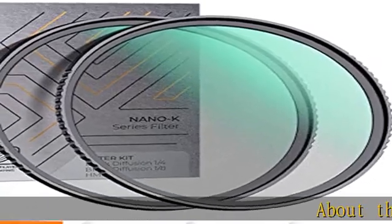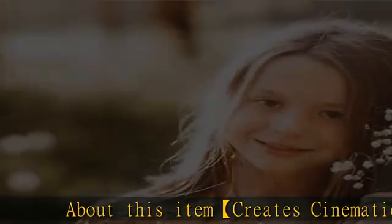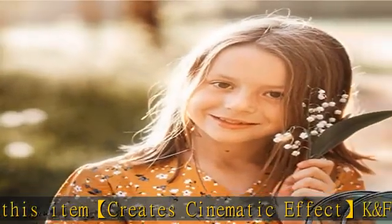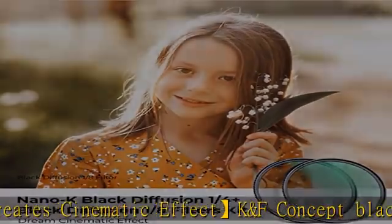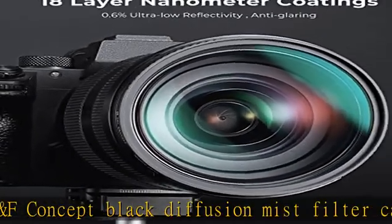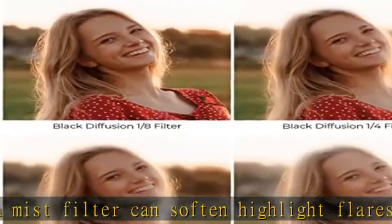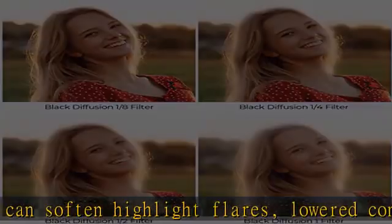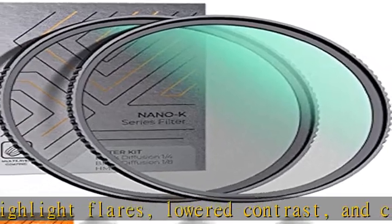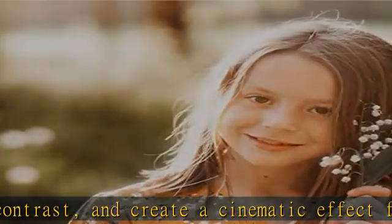About this item: creates cinematic effect. K&F Concept black diffusion mist filter can soften highlight flares, lower contrast, and create a cinematic effect for video and image. Professional portrait photography filter. The black diffusion mist filter can soften wrinkles and freckles of facial skin, making it more delicate and gorgeous, presenting a dreamy cinematic effect. Recommend using it in video shooting and portrait photography.